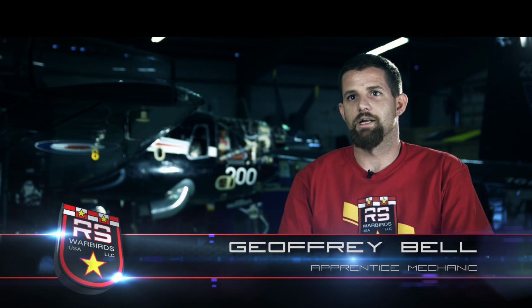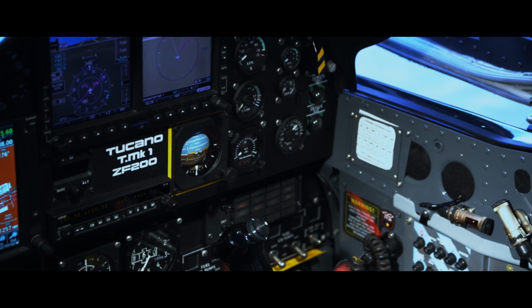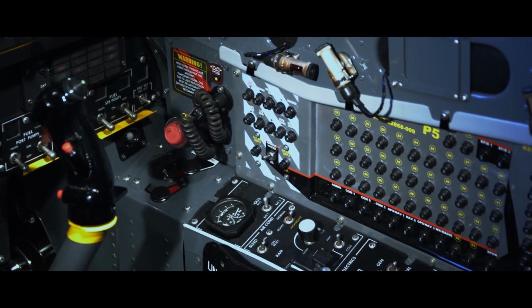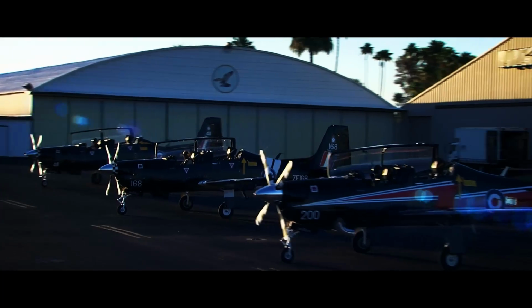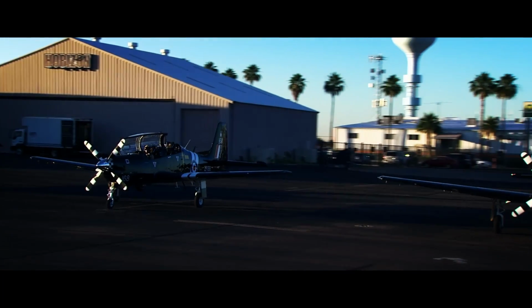Here at RS Warbirds, we can pretty much customize anything about the Tucano. Most of the interiors and colors are chosen by the customer and how they want them done, but anything a customer wants, we are capable of putting into these aircraft. RS Warbirds has acquired the largest private fleet of the T-MK1 in the world from the British Royal Air Force.